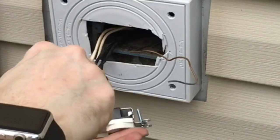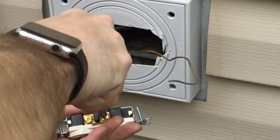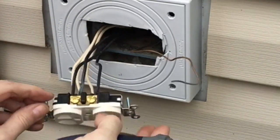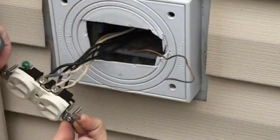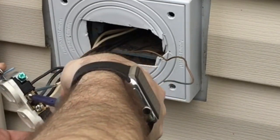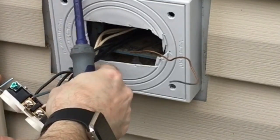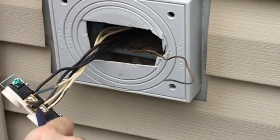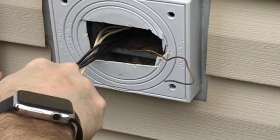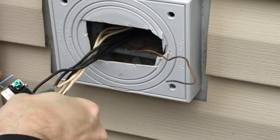Now this isn't exactly the correct size Phillips, so I'm going to switch over to flat to give it that final torque, to make sure it stays nice and tight. There it is. And flip this wire over. You know what, that came loose on me, didn't it? Yes, it did. In fact, not only did it come loose, it slipped out a little bit because I didn't torque it down when I was done. So let's get that wire back in there and give it that final torque. There you go. Yeah, that one slipped out too.